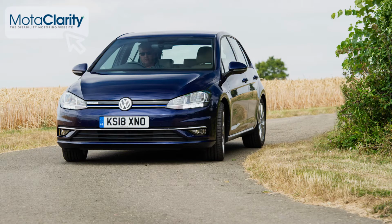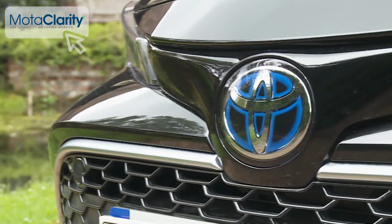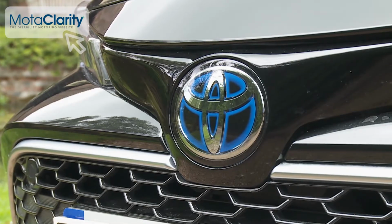rated combined cycle. That's a fraction less than you'd get with a small rival diesel-powered competitor, but this Corolla's CO2 emissions showing up to 76 grams per kilometre for a 1.8 hybrid hatch on 16-inch wheels is far better than any comparable black pump-fuelled rival can manage, so your tax payments will be much reduced.